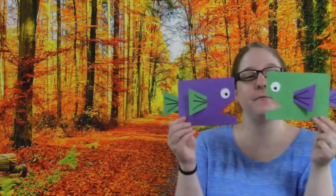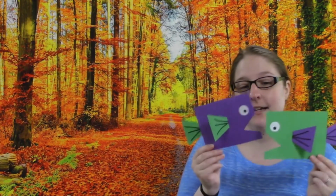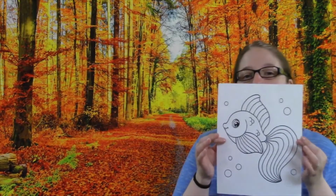So now your craft, if you come and get it or download the templates, is two fish friends like we read about. So you've got a green fish and a purple fish, and it's up to you if you put purple fins on the green one. You'll get fins, the bodies, and the eyes. And the mouths are already cut out on the to-go packets. On the templates, you'll have to cut them out yourself. So you'll get the template downloaded online. And of course, the coloring page.